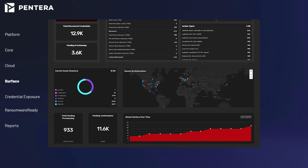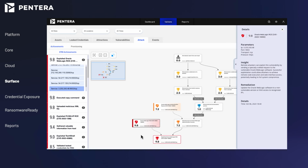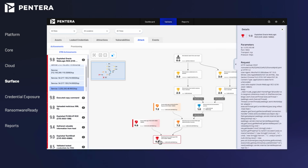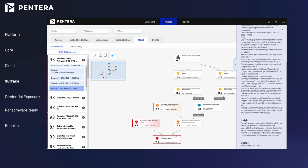Zooming in on a particular asset reveals a validated attack path originating from the web. In this case, Pentera discovered a severe remote code execution vulnerability via the Oracle WebLogic service. An attacker exploiting this vulnerability could potentially take over the web app and carry out further attacks. The vulnerability will instantly go on Pentera's surgical remediation list for handling.